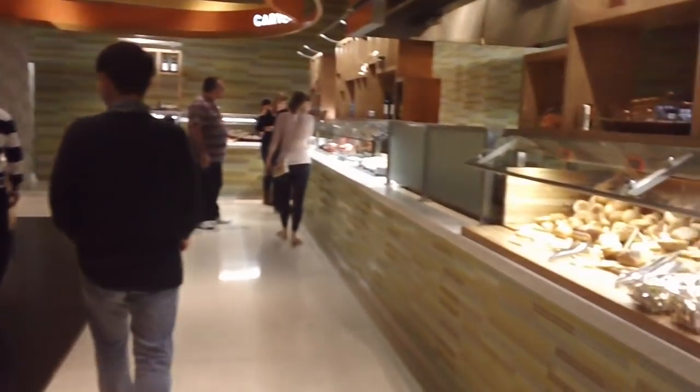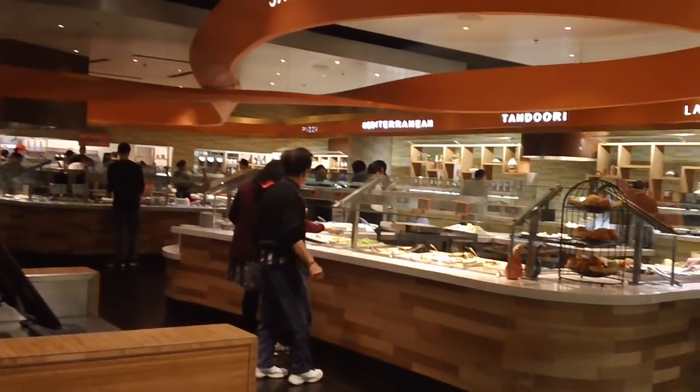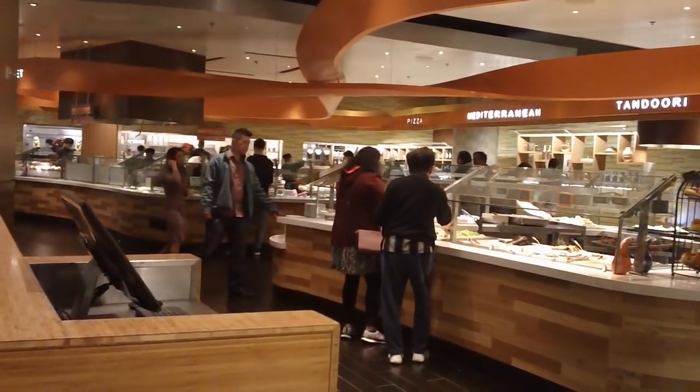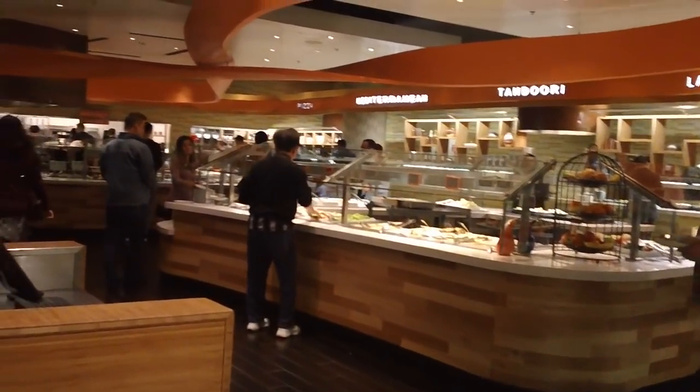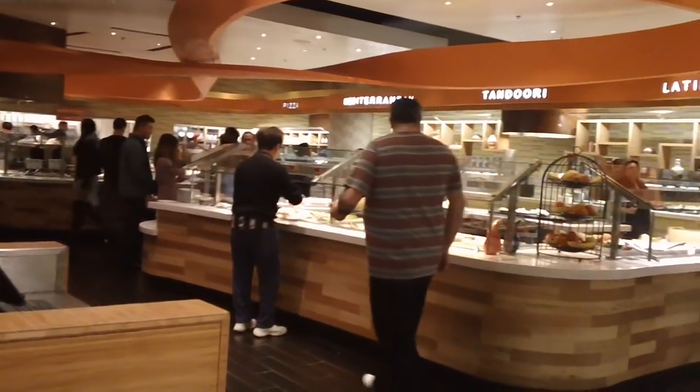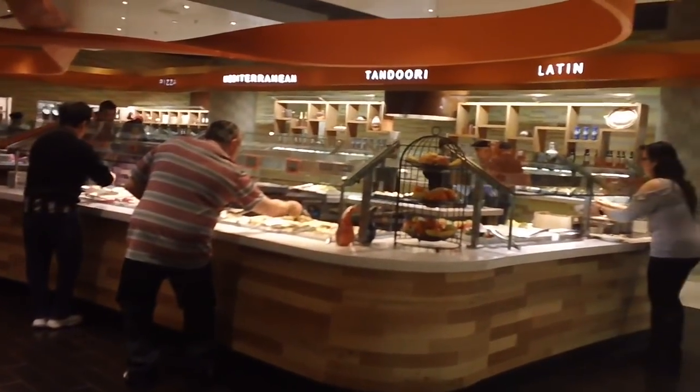Anyway, so this is still one of the best buffets in Vegas, no doubt about that, but it is different from other buffets. So really it depends on what you want. But this is definitely one of the best buffets in Vegas. Let's just start from this section, okay? I usually start from the other section, but why not? Let's do 2019, a different section.